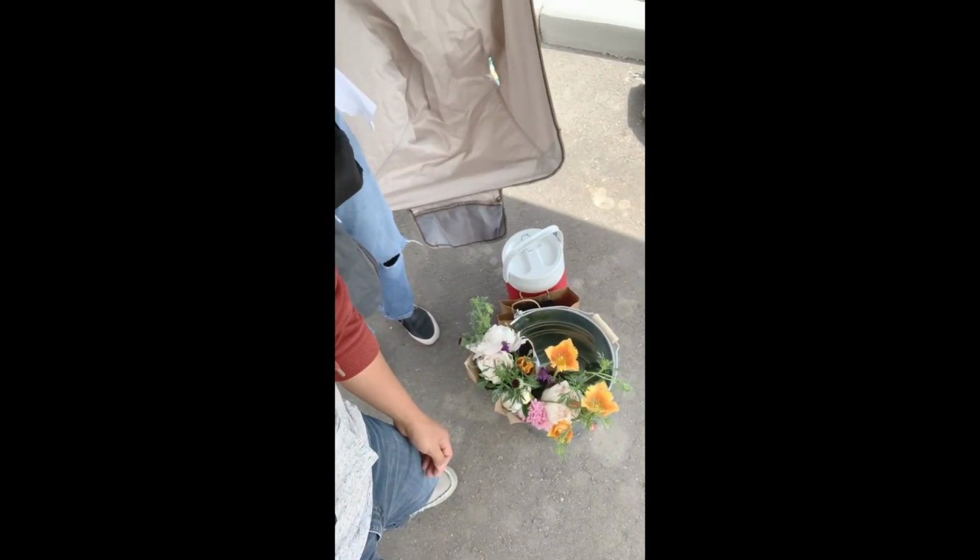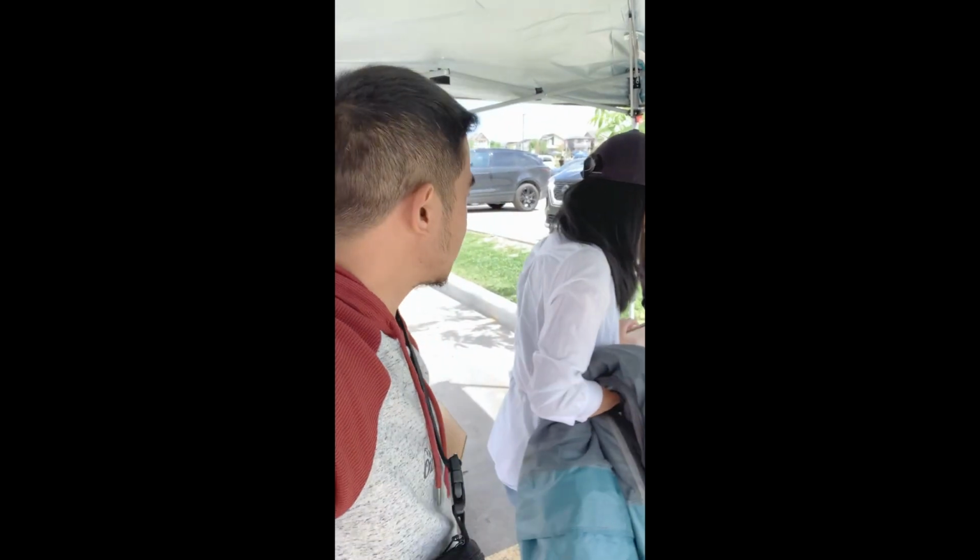Okay, it's 3 p.m. and we're wrapping up. We still have 2 market bouquets, but we sold out of our mason jar bouquets. We also sold a lot of the seedlings, especially the white strawberries. So that's a good experience. We've met a lot of marketers as well.